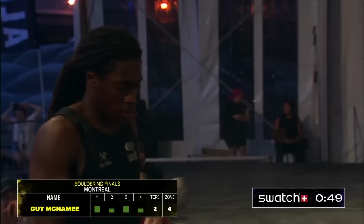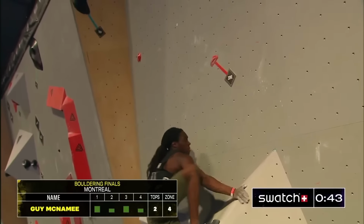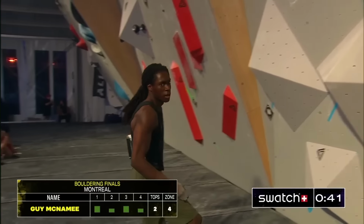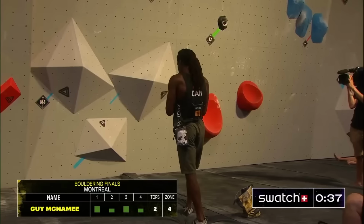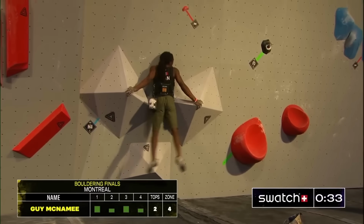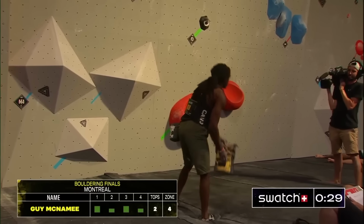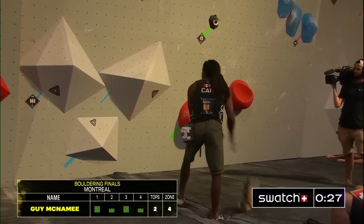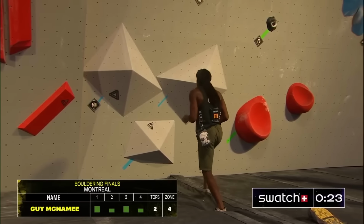but now desperation setting in for Guy McNamee. This last problem is very problematic. Yes, it is. What an awkward way to start a climb. It doesn't seem like that when you're over there by the bouldering wall, but when you realize that the climbers have to start with both feet on that bottom boulder.